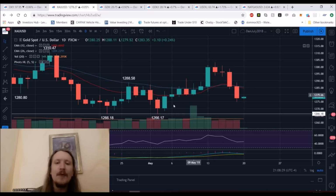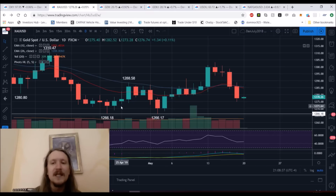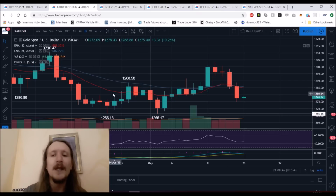So same thing, I would expect gold to bounce a little bit and set a daily lower high compared to 1303 before dropping straight through 1266. I don't think that's the most likely scenario, but we're sticking with the longer term trends. And as long as the weekly uptrend is intact for the dollar and the weekly downtrend is intact for gold, that's the direction that we're going to be keeping an eye on things.